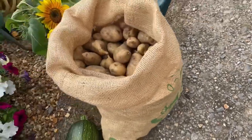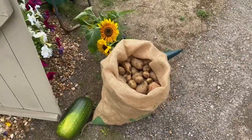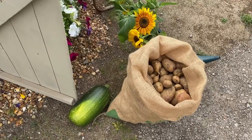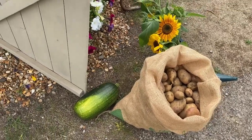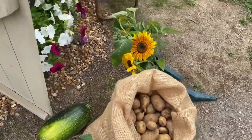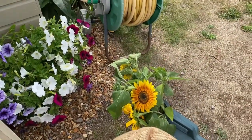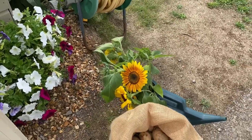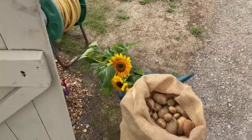Massive bag of King Edwards. Huge. That's 2 buckets full from 2 rows, like a massive bucket per row. And then that sort of marrow that we think is a marrow, and then I did chop down some of the sunflowers, and I took the best blooms and I put them in a vase at home. Fabulous.